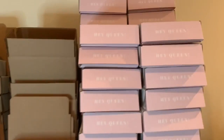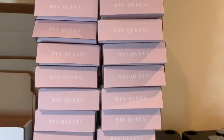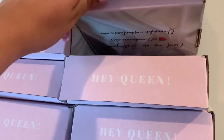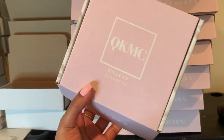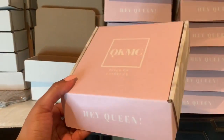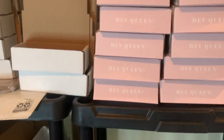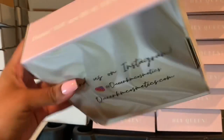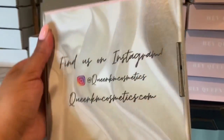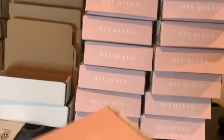And then on this one, look how pretty. These are our new customized shipping boxes. I'm sure a lot of you have seen them on our Instagram. Look how beautiful. These are customized shipping boxes, with our Instagram and our website on the back. They are just beautiful. And then look when you open it. Let me open it.